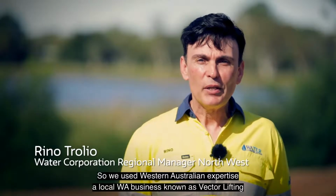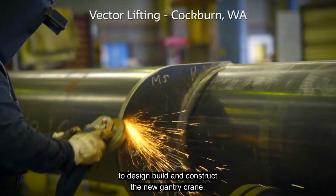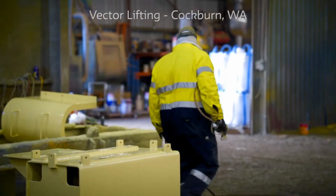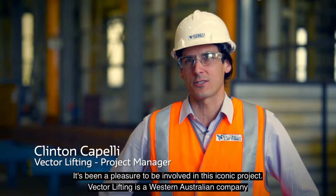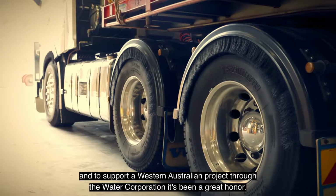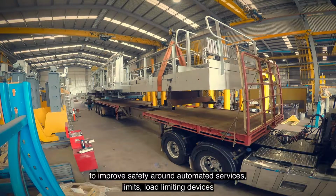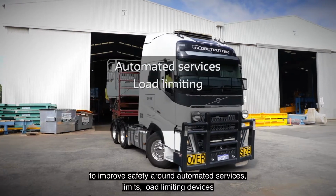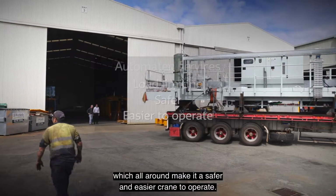So we used Western Australian expertise, a local WA business known as Vector Lifting, to design, build and construct the new gantry crane. It's been a pleasure to be involved in this iconic project. Vector Lifting's a West Australian company, and to support a West Australian project through the Water Corporation, it's been a great honour. The new crane employs a series of new technologies to improve safety around automated services, limits, load limiting devices, which all around make it a safer and easier crane to operate.